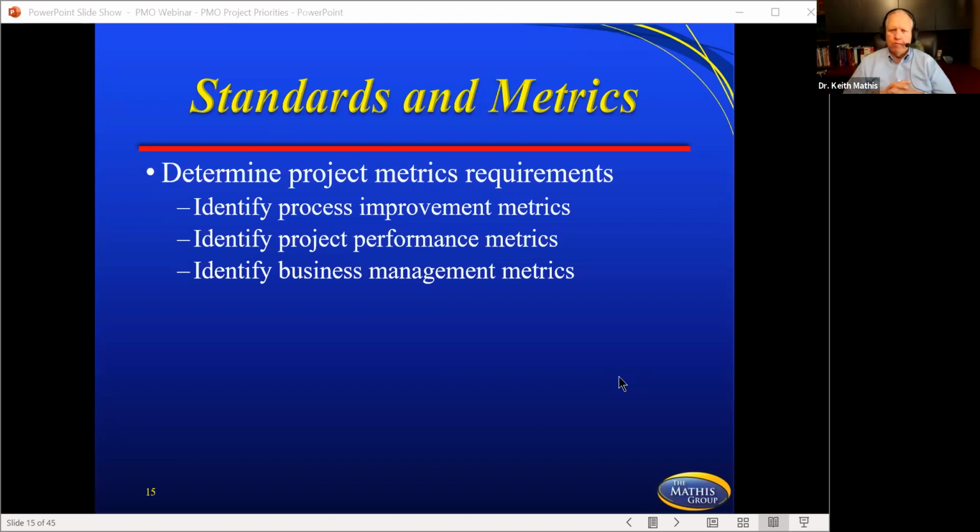What about project performance metrics? What about communication? Are we even measuring anything on communication? We measure, are we on time, are we on budget, because that's what management demands, but are there other metrics that would be beneficial to us? What about business management metrics? For an example, do you have any metrics on handoff? Your people are good, they do the project, but maybe the handoff is the clumsy piece. So when we look at our slate of metrics, do we even measure anything on that handoff or customer satisfaction?